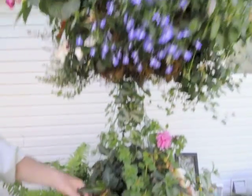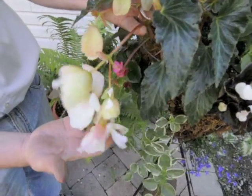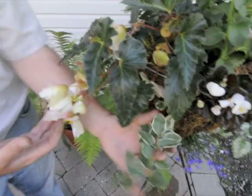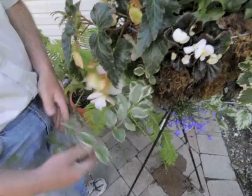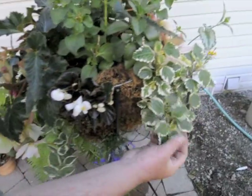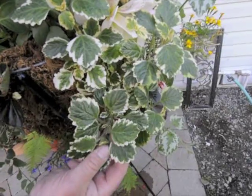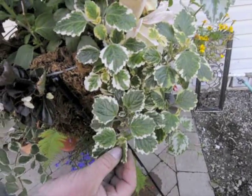Down below here is just a beautiful, very decadent looking begonia. This is a hanging begonia. It's a beautiful thing. Some nice vines here. This is Vinca major. It's a great hanging vine that trails down. There's this little guy, one of my favorites, the Swedish ivy, variegated Swedish ivy. It's called the Plectranthus variegatus.